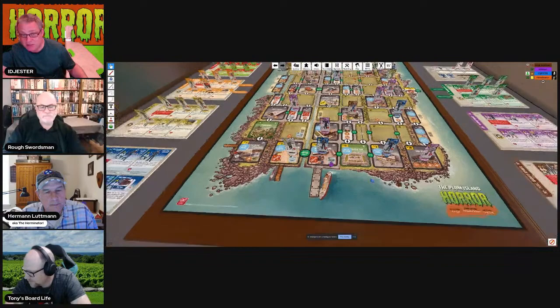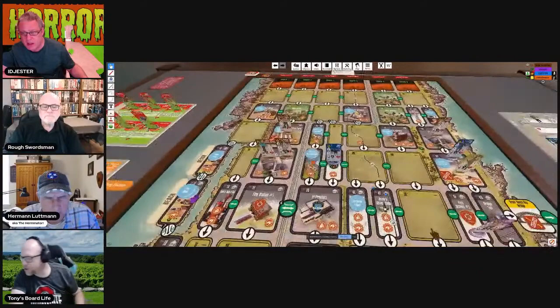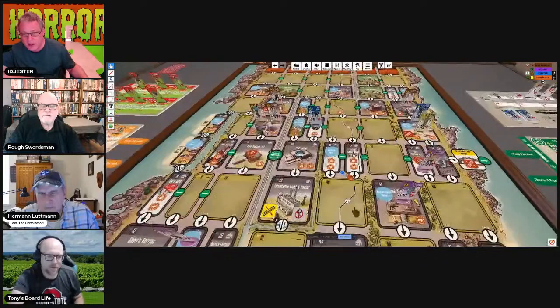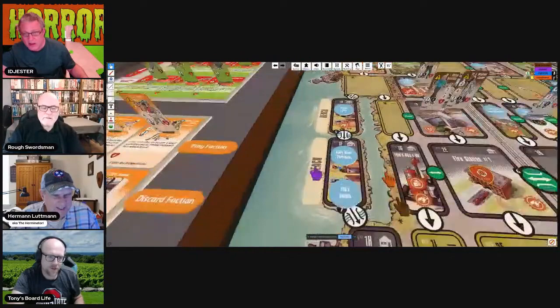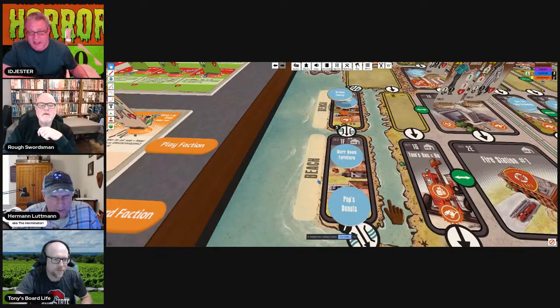The residential areas each have 2 civilians in each area. I think the mall might have 2. Oh, wait, we got the war room furniture on the board. We do. It's over here, all the way to the beach ones. It's the second one underneath. Oh, yeah, there we are. Look at that. Nice. Well, that's interesting. We got the Brady family and the Partridge family in the same spot.